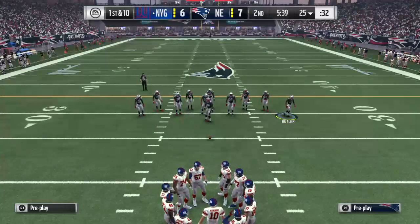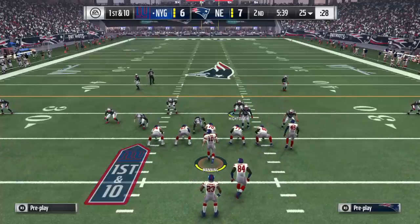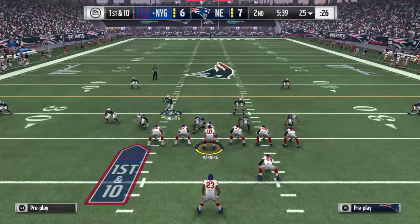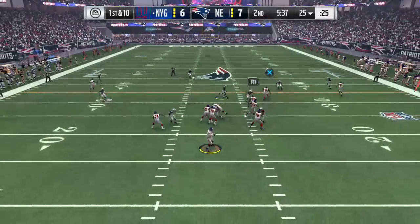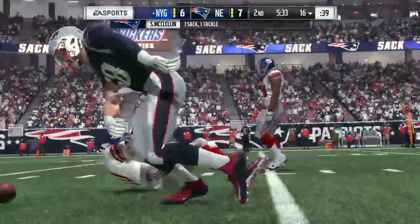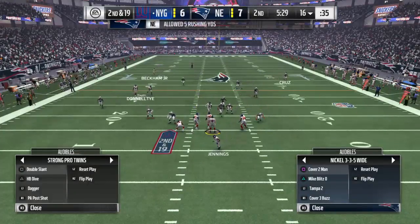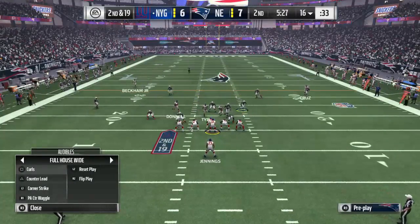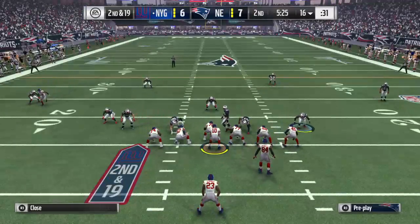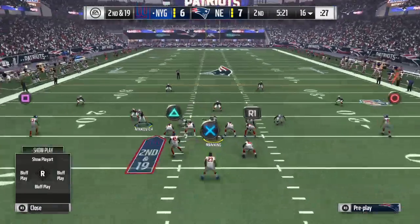And New York set to take the field. Manning now on first down. And he's hit and taken down. Eli sacked. Shea McClellan, he's the one that got to him. He takes him down for a loss of 9. The defensive line disperses a little bit here, maybe expecting a pass.